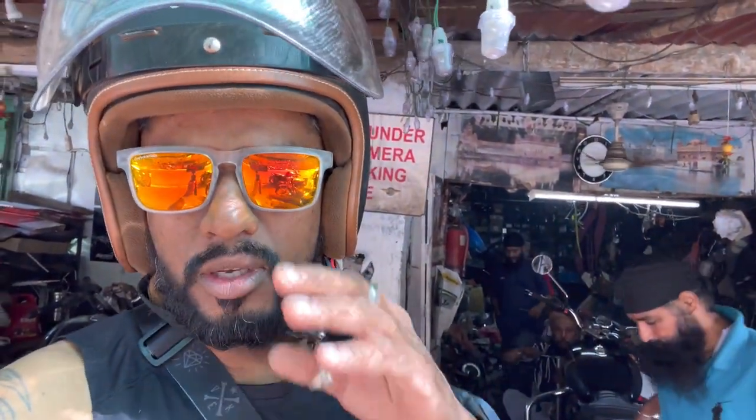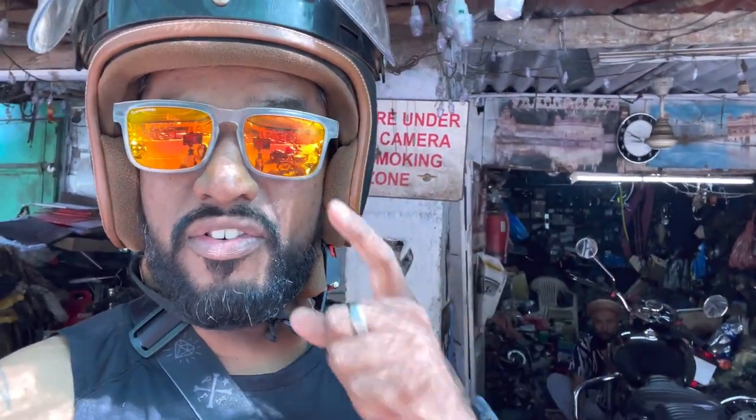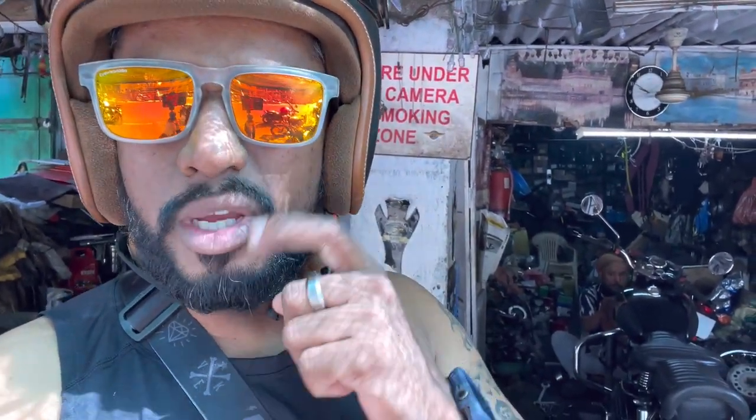So we have finally made it to Bonnie Sony Motors. Of course, this is the only place that I leave my bike overnight as well, because I've been associated with them for many years, from 2013 when I first moved to Goa for work. From then I've been introduced to them, and they are three brothers who actually do the work on Bullets, and they're very famous in Mapusa. So yes, we are here at Bonnie Sony Motors to get this issue solved on Layla.